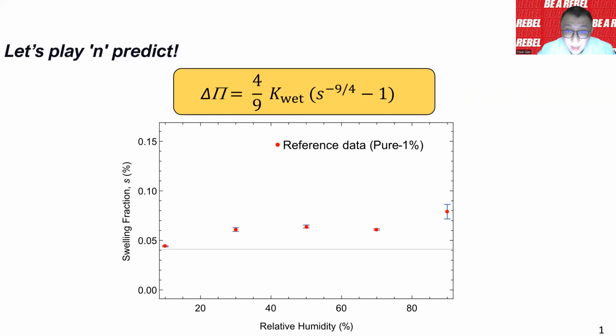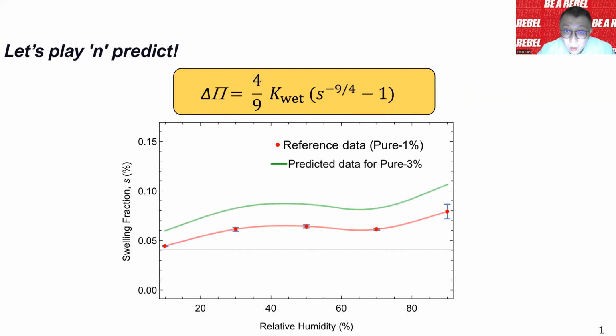First, we tested the data points for pure PEM hydrogel with 1% cross-linker ratio, or pure 1% for short, as reference data. And with the scaling law, we can calculate or predict data for pure 3%. And now we can see how close the actual data and the predicted data are. So this result confirmed that our scaling law has the potential for prediction. And it also gave us very strong confidence that we can use this equation and the reference data to predict the whole family of pure PEM hydrogel.